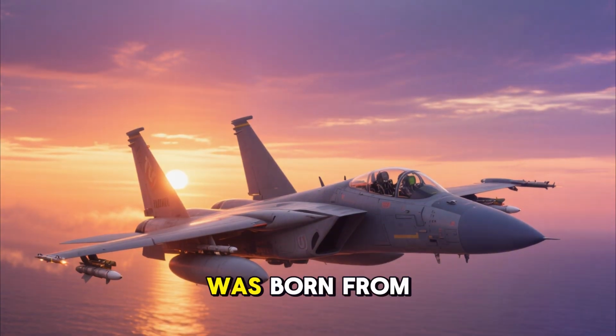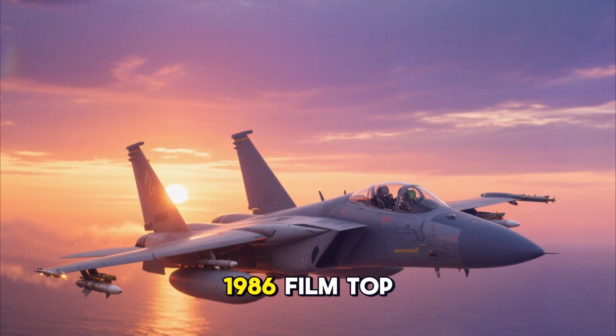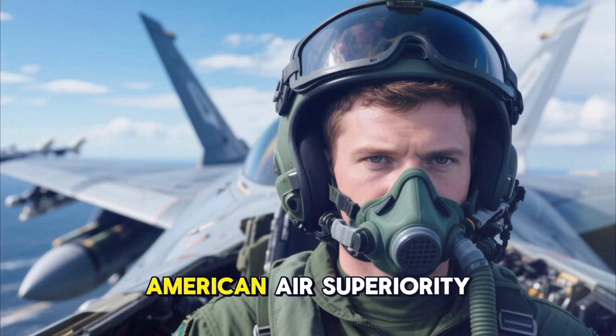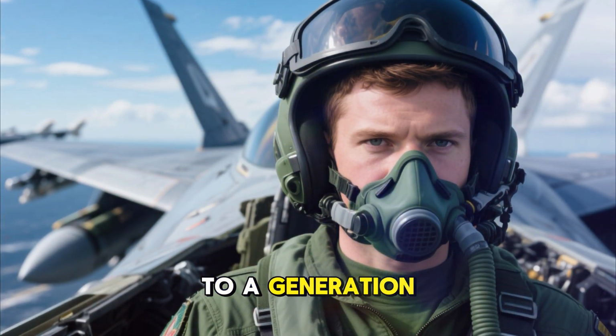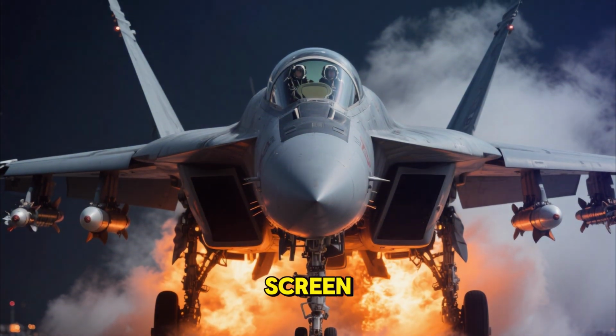While the F-14 was born from Cold War necessity, it achieved global fame thanks to the 1986 film Top Gun. The film transformed the massive interceptor into an icon of American air superiority and pilot skill, introducing its raw power to a generation. But the Tomcat's real battles were far more dangerous than the movie screen.